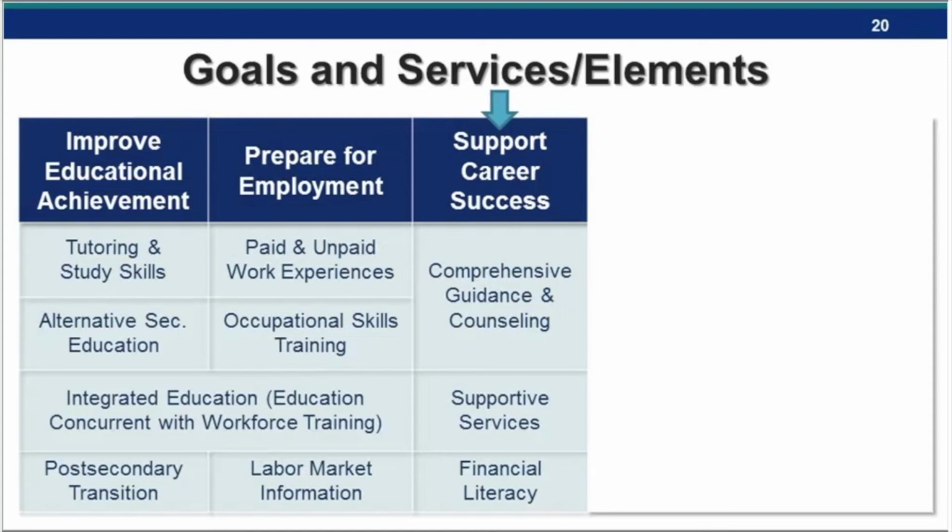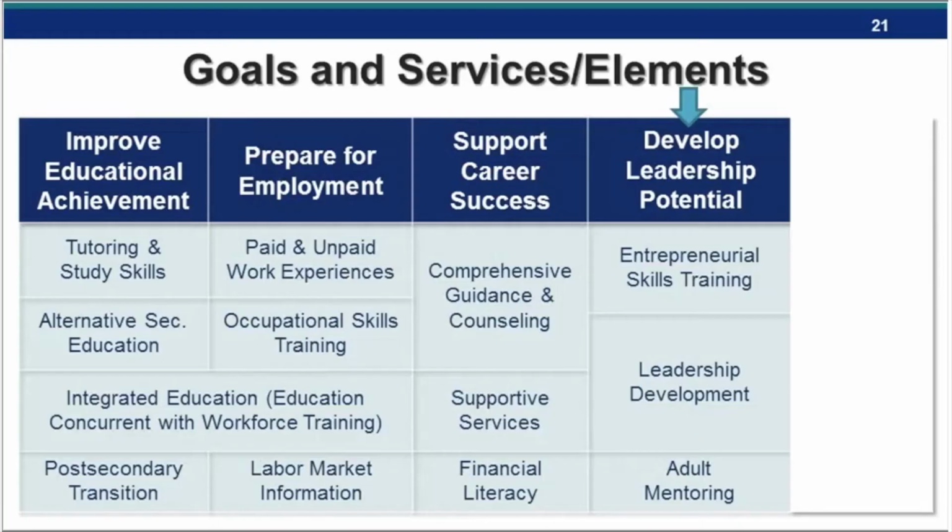Category number 3 is supporting career success. These elements are all about connecting young adults to the life skills and support services they need to help maintain continued employability. Elements here include comprehensive guidance and counseling, supportive services, and financial literacy.